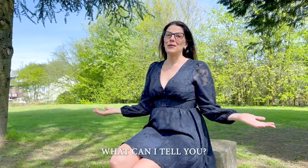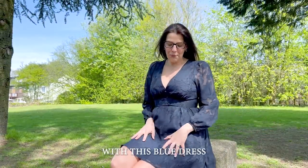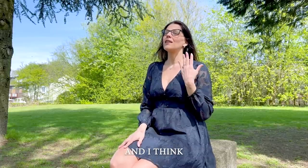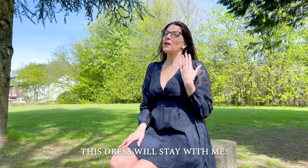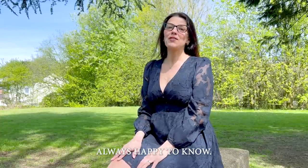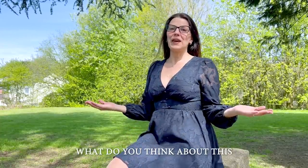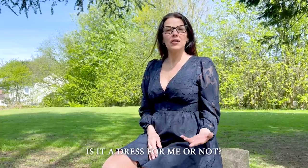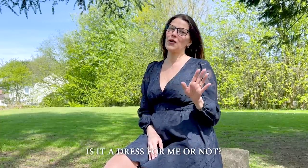What can I tell you? I'm in love with this blue dress with a pattern of flowers. And I think this dress will stay with me. But for sure, I'm always happy to know, what do you think about this blue dress? Does it fit me well? Is it a dress for me or not?